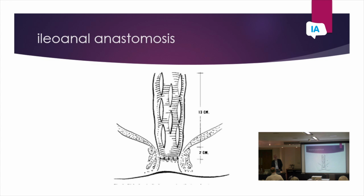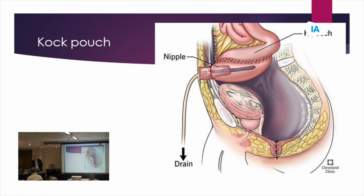An ileoanal anastomosis is quite simply taking the small bowel and joining it onto the anal canal. It's a nice operation to do. It's straightforward. You've only got one joint to worry about. But the function that you get from it can be quite troublesome. You haven't got a reservoir. For those of us who've got an intact colon, the rectum acts as a reservoir of stool. If you take the small bowel, which is smaller caliber, and just plumb it straight onto the anus, you're going to be going to the toilet 10 to 15 times a day because you haven't got that reservoir effect.